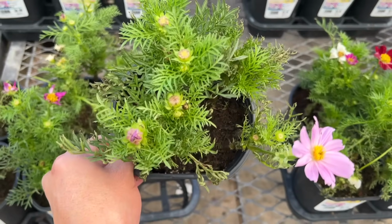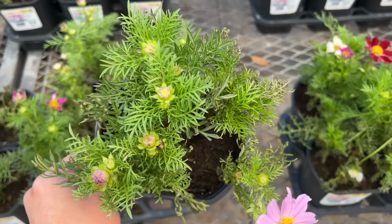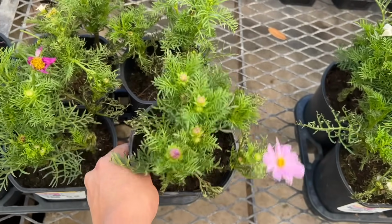And then I'm not quite sure what these are called. These are outdoor plants, by the way. I'm not quite sure if y'all want to see that, but to those that do, oh, these are called Cosmos, $8.98.